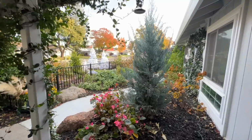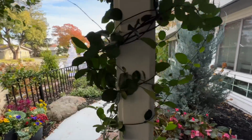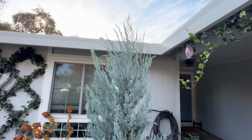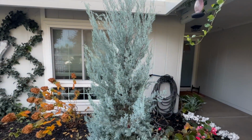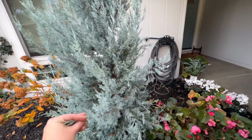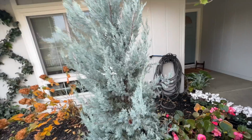So then moving over here, I have my Wichita Blue Juniper. It must just be growing right now or something. I am just noticing so much new growth on this plant. Tree, whatever you want to say. I just love this, you guys. I just absolutely love it.